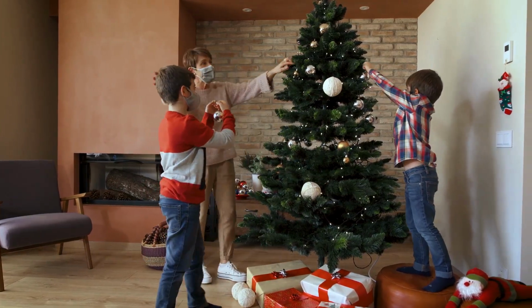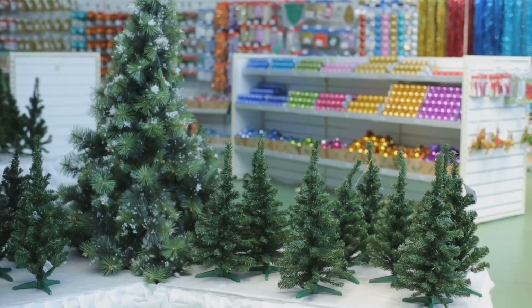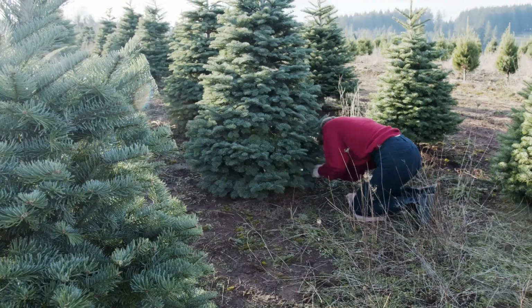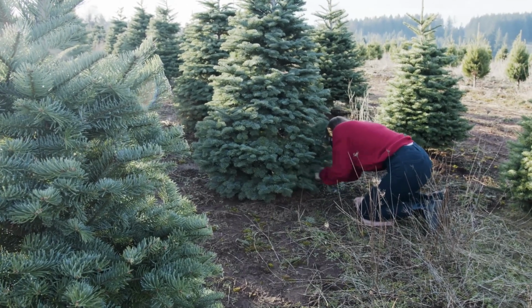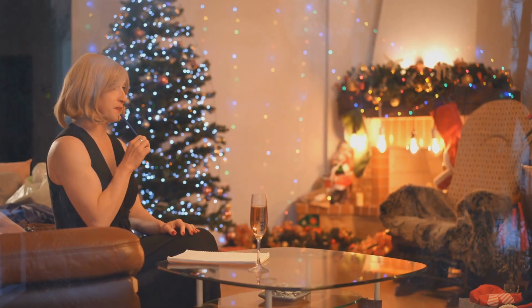Next up, the Christmas tree. Nothing beats that fresh pine scent, but before you hit up those plastic tree pop-up shops, let's talk about the real deal. Real Christmas trees are the way to go for an eco-friendly celebration. I know what you're thinking. But, Mr. Odyssey, what about cutting down trees?